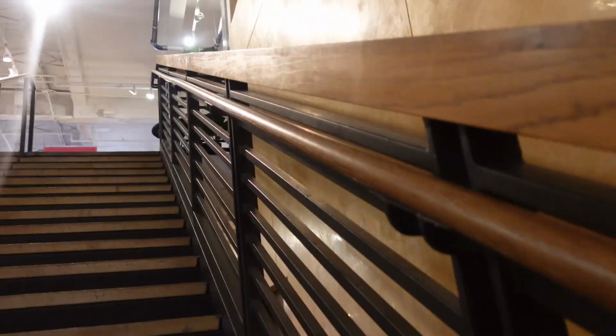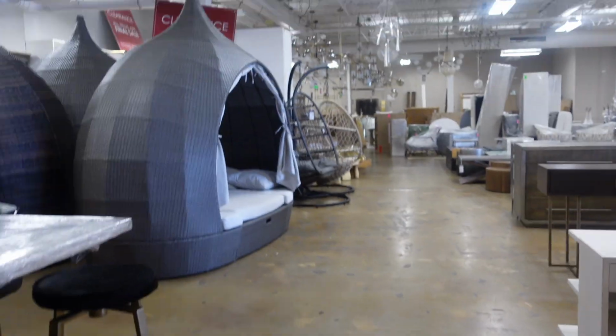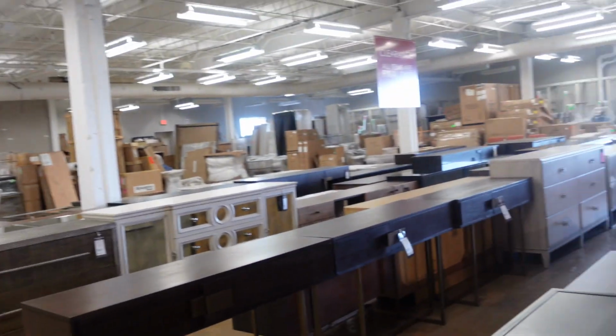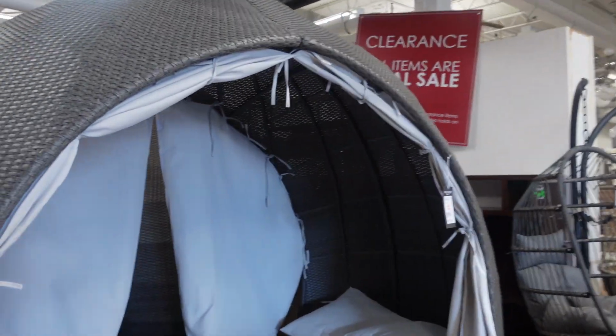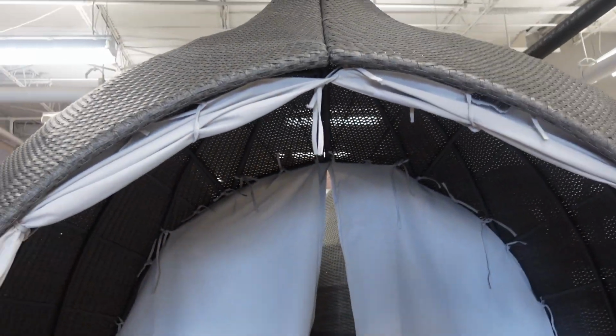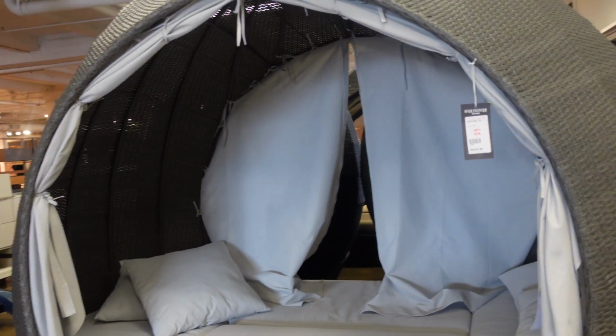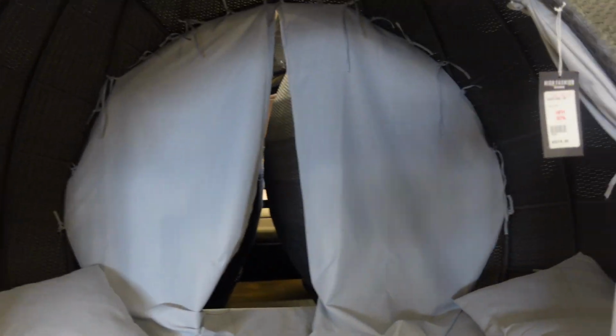Yeah. All right. Fourth floor chronicles. All right, so we're on the 4th floor. Looks like some outdoor furniture, clearance items, final sale items. We need to get the pool done ASAP. I know, right? That's dope.